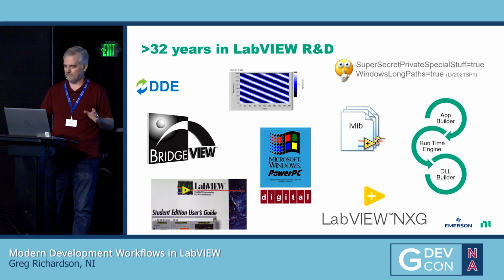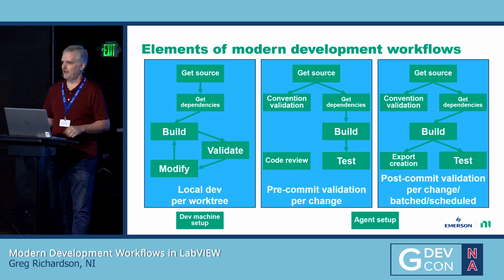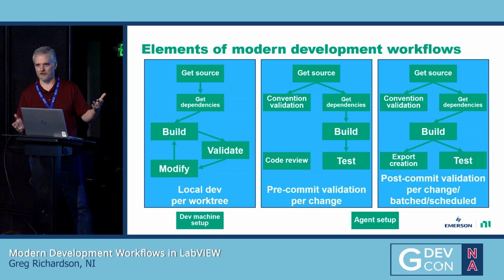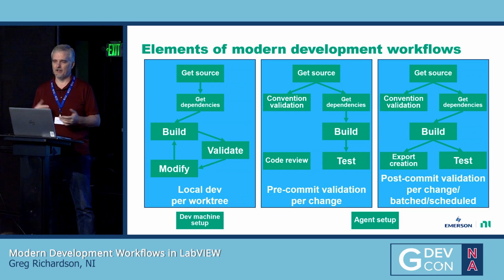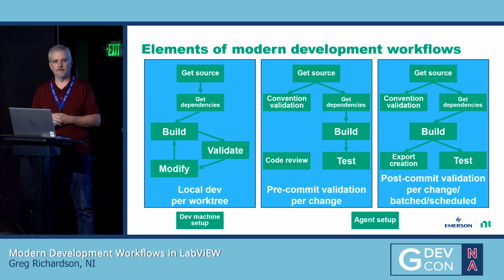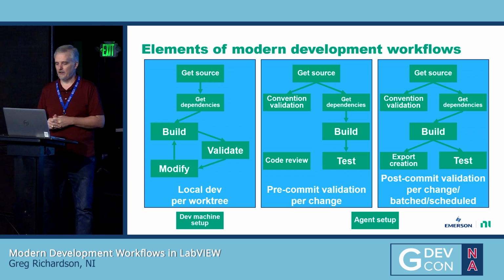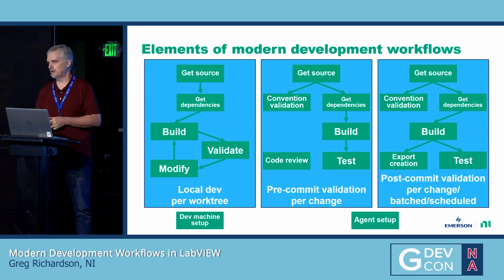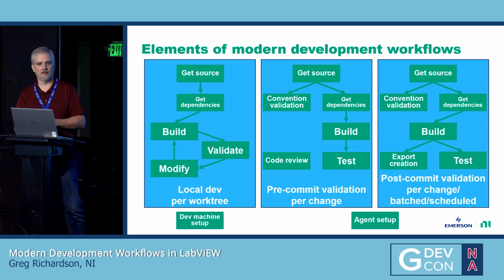But a little bit about me. So this is kind of my agenda. Elements of a modern development workflow. You may see that this is kind of process focused. And I think that is a lot of the things that come from the idea of the modern workflow, is having all this automation to do a lot of the work for you. Having a good pre-commit validation scheme to make sure that you're not introducing problems. And then that goes, retesting after things are committed. And another important piece here is export creation. It's not just testing, but it's actually building whatever it is you're going to pass on to the next set of clients.